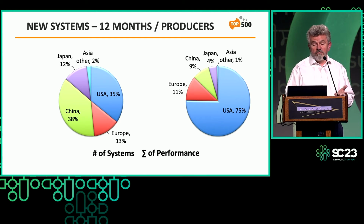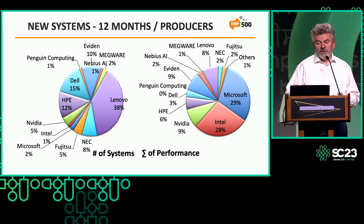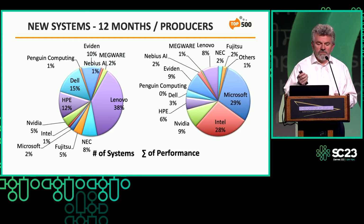Other than that, if I break these slices down into the individual manufacturers, one thing to notice is that Lenovo is the Chinese slice. The US slice for the last 12 months, that's my disclaimer, is really HP and Intel as integrators in terms of number of systems. And in Europe, it's Eviden, which is quite sizable, a nice success in the market. If you look at the right-hand slide, you again see the influence of Aurora and Eagle in terms of the Intel and the Microsoft slices being much larger.